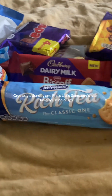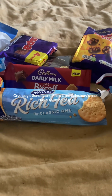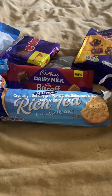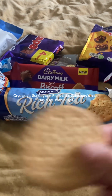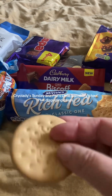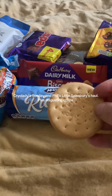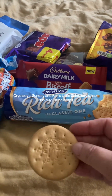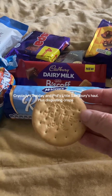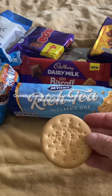Now, strangely enough, this is my favourite biscuit. And why is it my favourite biscuit? Well, because I love it. I love it so very, very much. And it's just a plain biscuit. It says rich tea on it, McVitie's rich tea. I don't know how long these have been going for, probably ages. Actually, they've been going for donkeys' years. They're probably well before World War II.